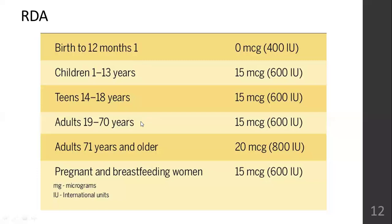Only mushrooms. In vegetables we cannot synthesize vitamin D. Vegetables don't have cholesterol, so they cannot synthesize vitamin D.